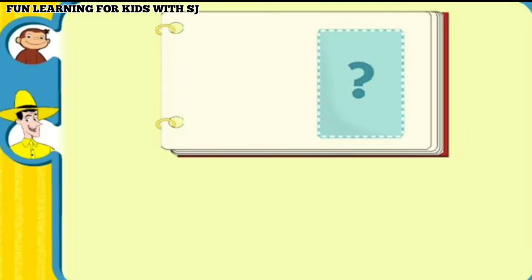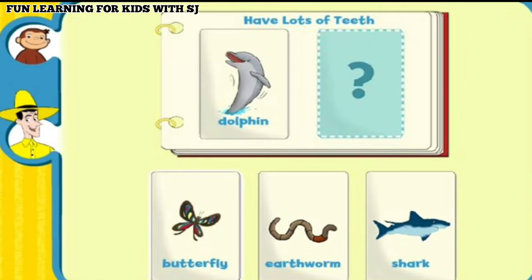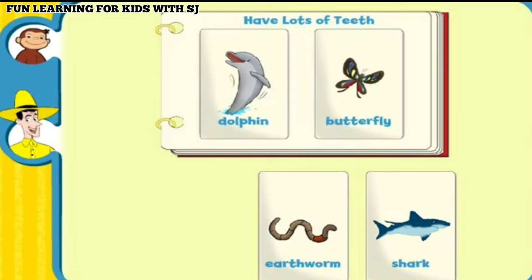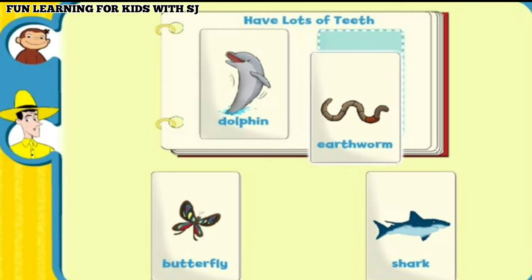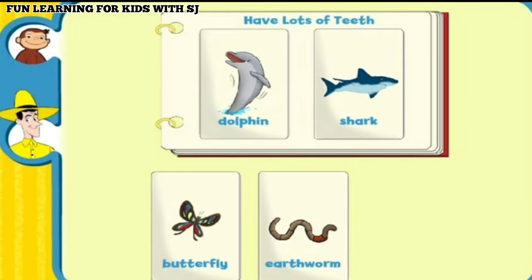Which of these animals also has lots of teeth? This is a dolphin. A butterfly. Oops, a butterfly doesn't have teeth. Try again. An earthworm. Uh-oh, an earthworm doesn't have teeth. Try another one. A shark. Woo! Yes, a dolphin and a shark both have lots of teeth.